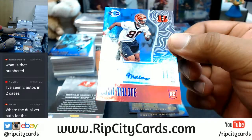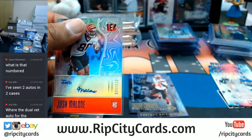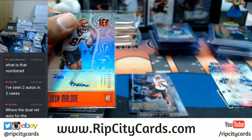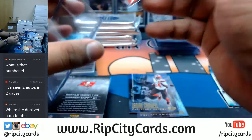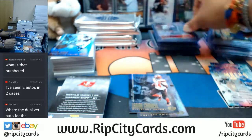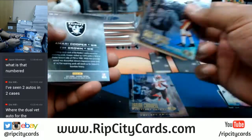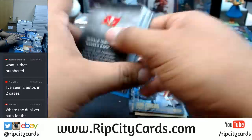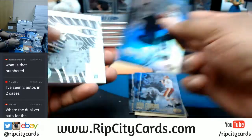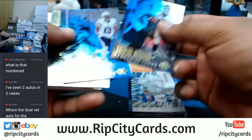Bengals, Josh Malone, auto to 100. Why do they do that to me? They put some cards backwards, some not. Throw me off all the time.